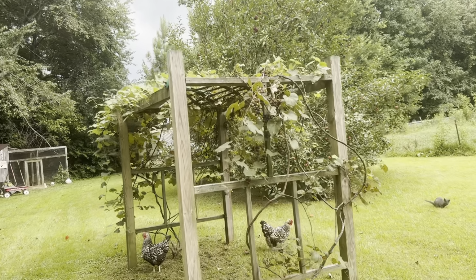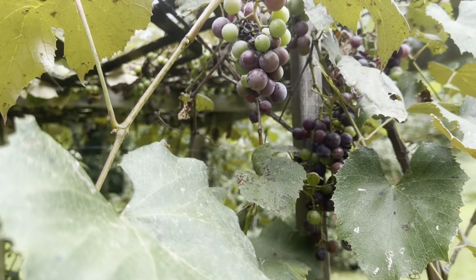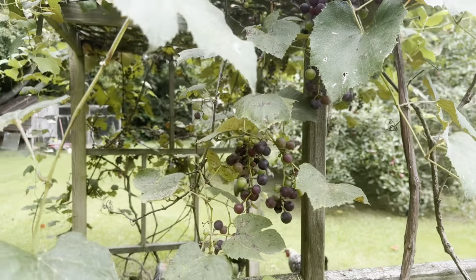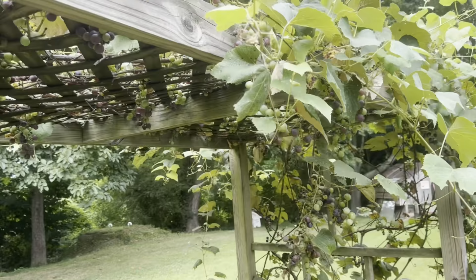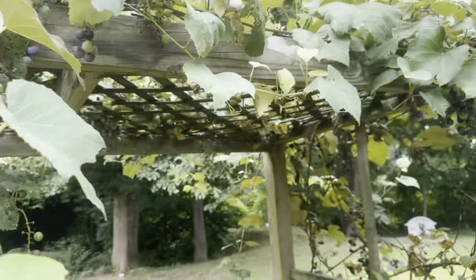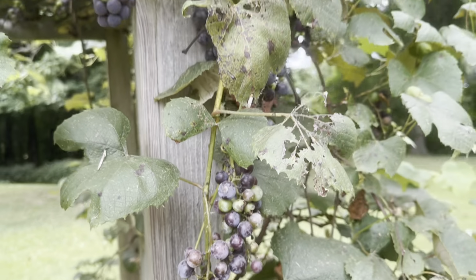The grapes are not loaded, but they're doing good. So this is our Concord grapes. They are not loaded this year. And they have been before, but they weren't this year, I think. Don't know why, but they're doing good.